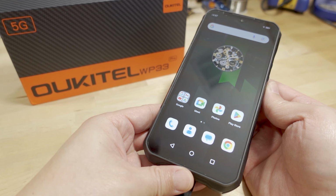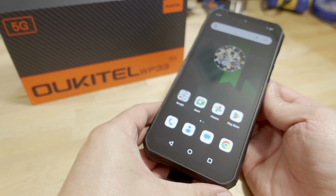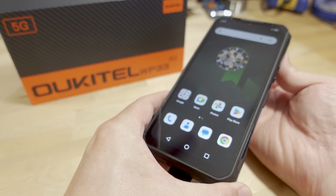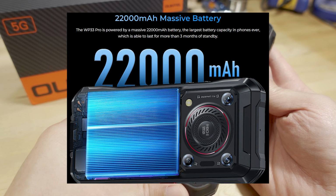Alright, so we're checking out the Oukitel WP33. This is another one of these Android rugged smartphones, but this one has an even larger battery. It's a really ridiculous size. It comes in at 22,000 milliamp hours.